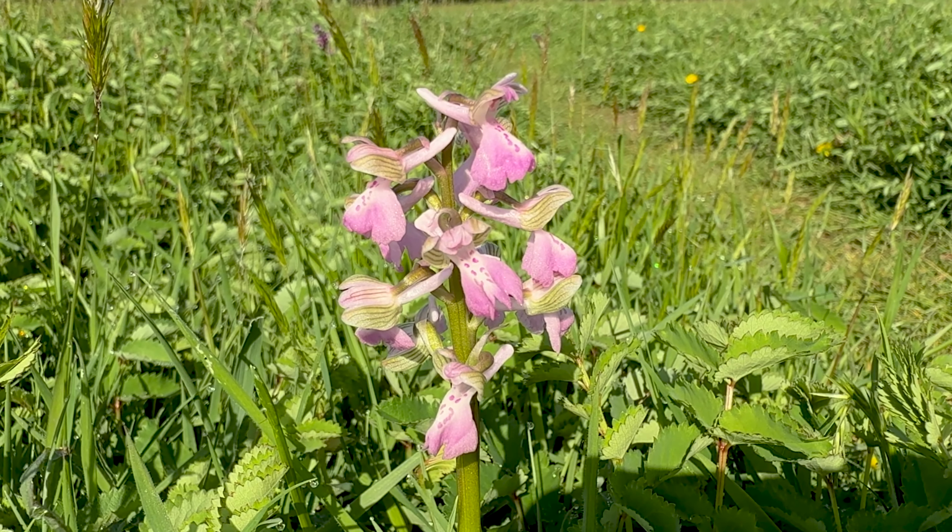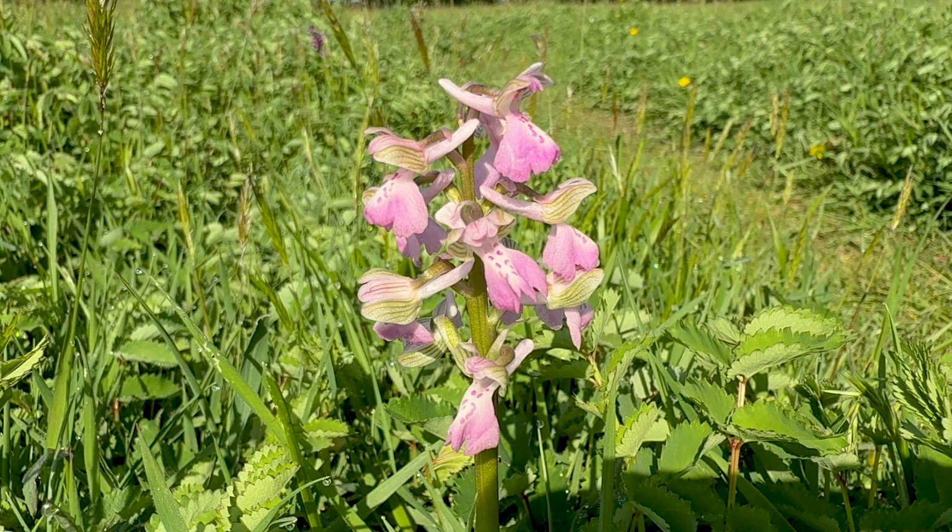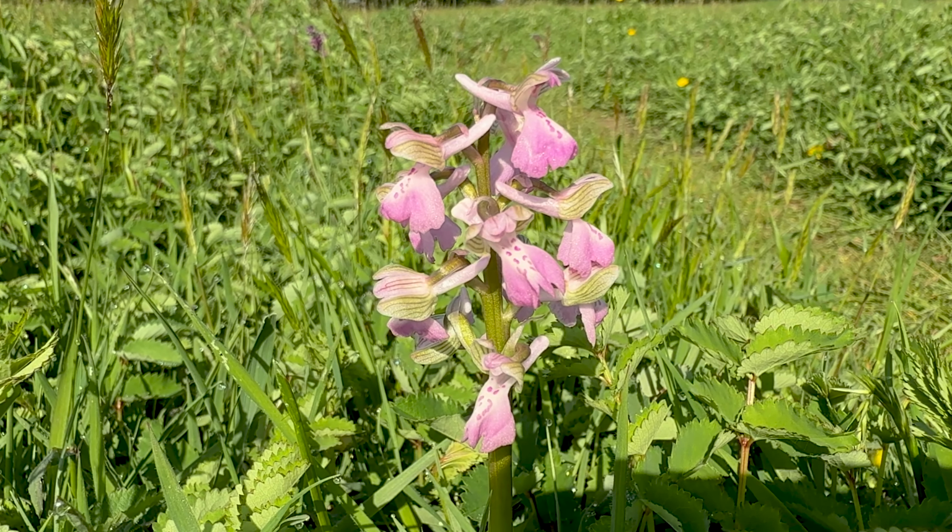One of my favourite variations, which is the pink. There are various subtle shades of pink. This is a nice one.